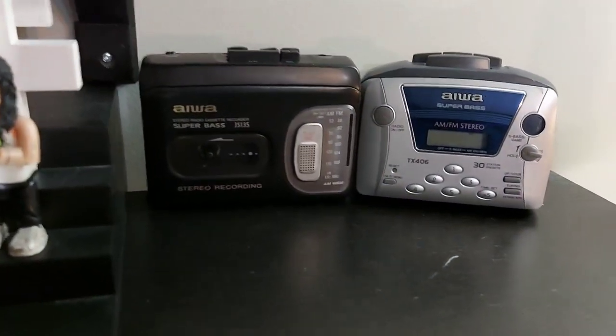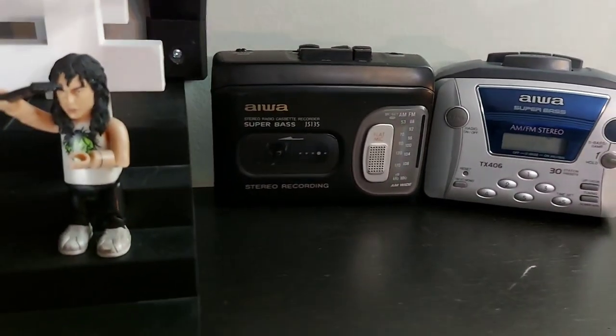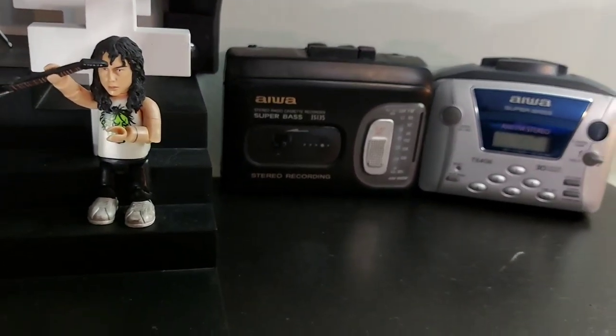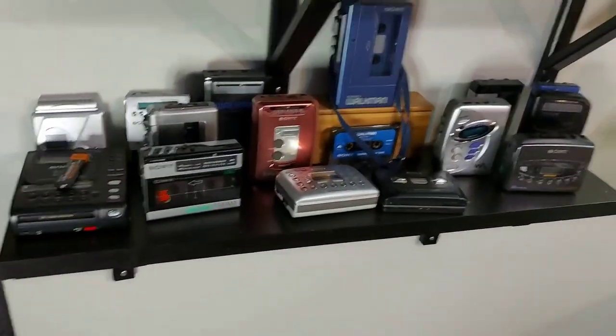This is a recent thrift store find, this one here. It records, but obviously I'm not going to use that. It's a professional Walkman, and the playback is really great. This is a really great Aiwa as well. What else we got here? These are a lot of my Sonys.